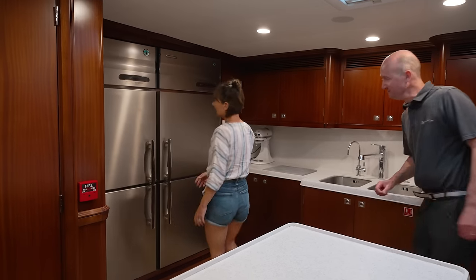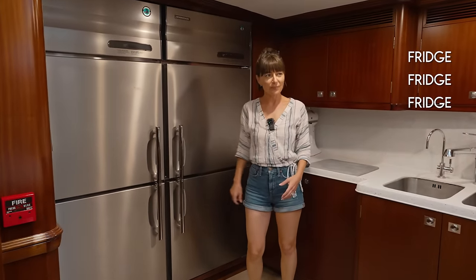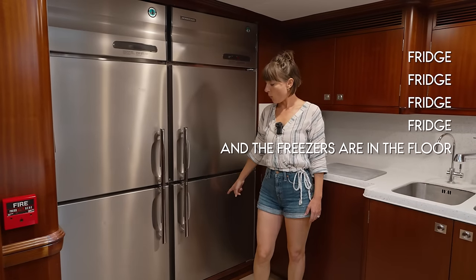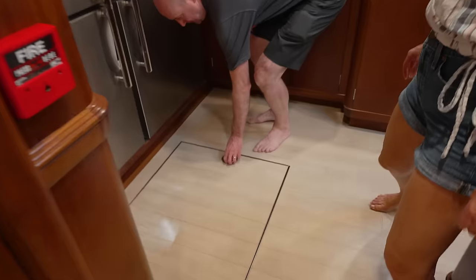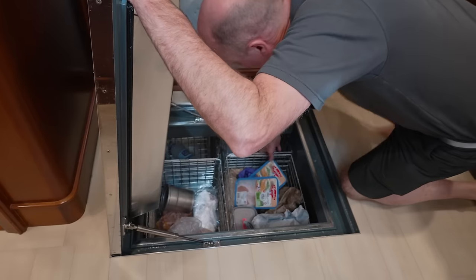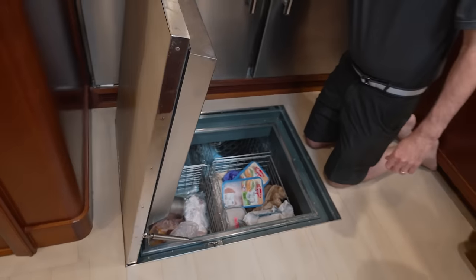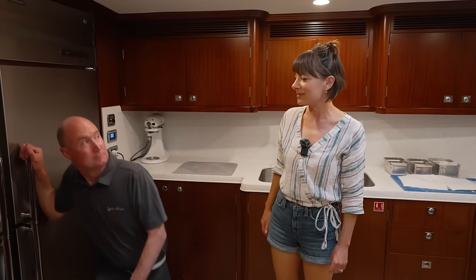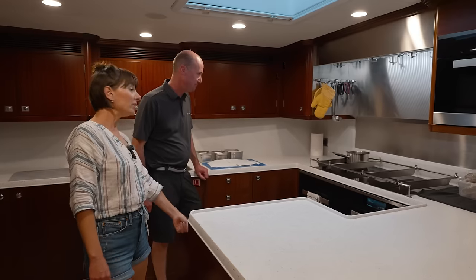Okay, so we've got, what, fridge, freezer? Fridge, and the freezer is in the floor. Okay. Freezer's down there, which I guess is a good spot for it in the bilge. There are two extra baskets all the way back there. That's huge. That's a lot of food storage. Okay. Two ovens. Another dishwasher.